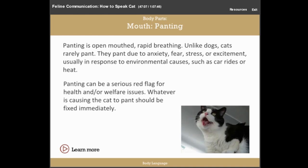Panting is open-mouthed, rapid breathing. Unlike dogs, cats rarely pant. They pant due to anxiety, fear, stress, or excitement, usually in response to environmental causes, such as car rides or heat. Panting can be a serious red flag for health and/or welfare issues. Whatever is causing the cat to pant should be fixed immediately.